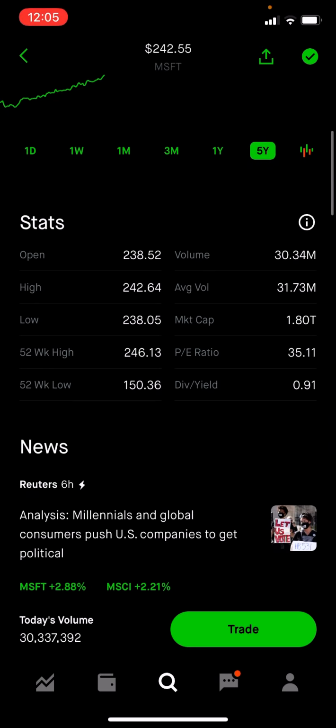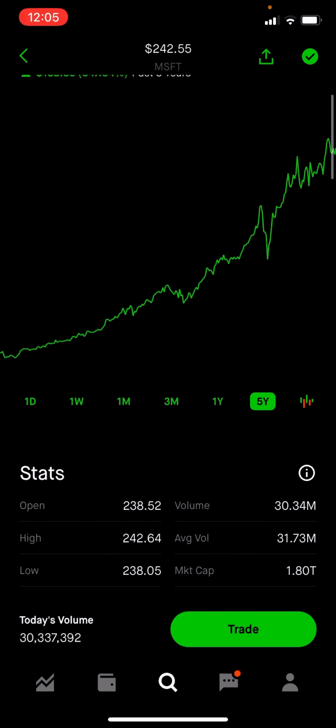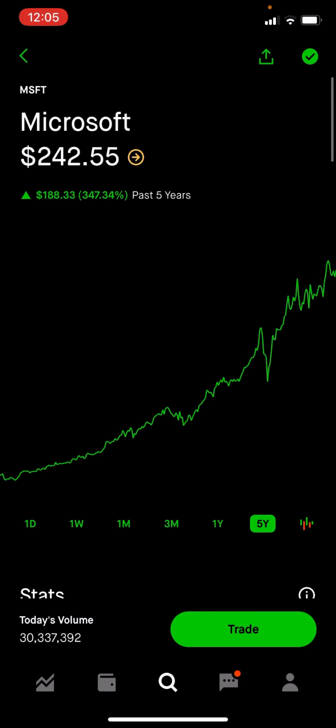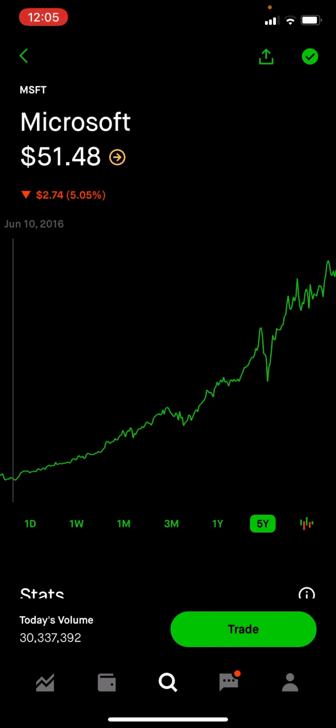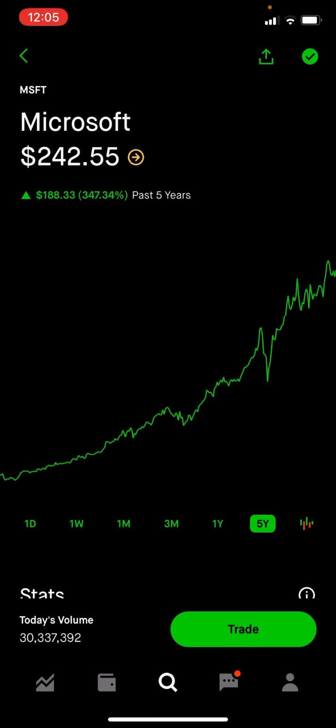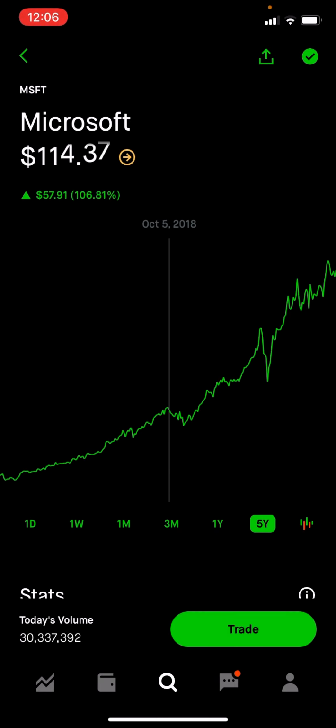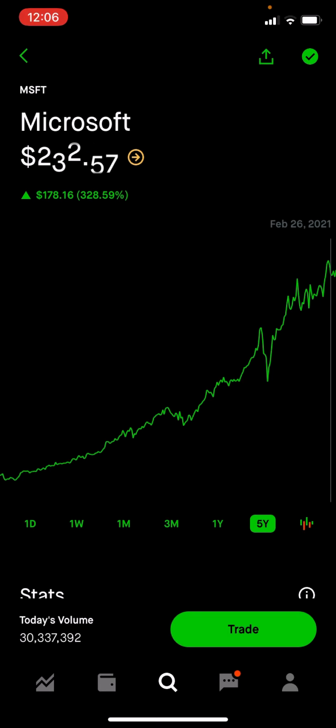So Microsoft also pays out a pretty nice dividend of 0.9%. And over the last 5 years, it's grown over 340%. So if you invested in this 5 years ago, it was around $51 per share. And now you'd have Microsoft at $240 per share. So those are some crazy gains just from holding a stock long term. And what you could do is simply just pick up shares on the dip and hold it and ride it upwards. And you're going to be making money in gains as well as some dividends coming into you on the side.